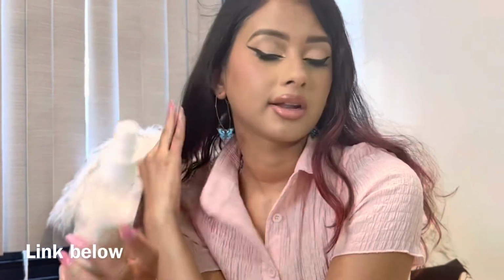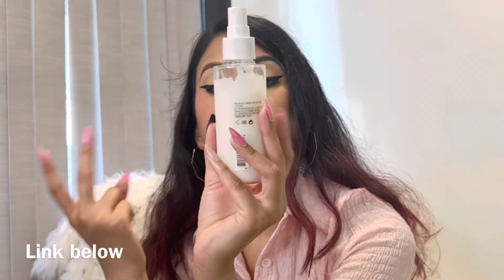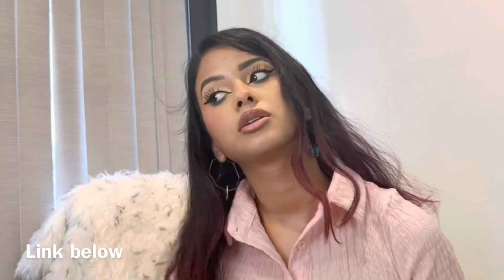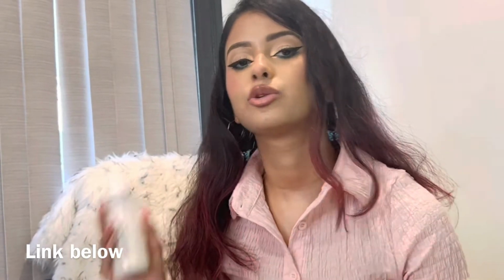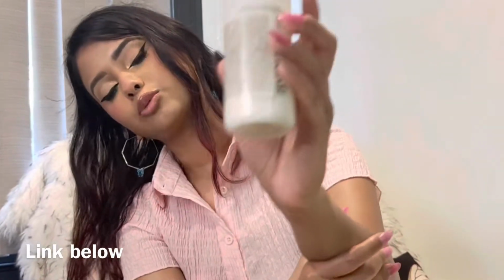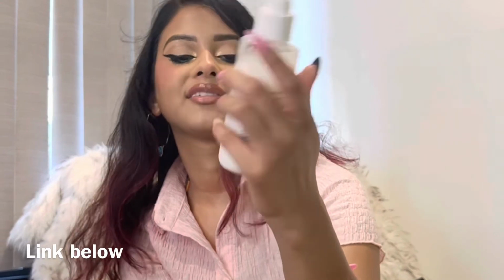So this does a lot of things. This gives you hydration, this gives you heat protection, and also fights frizz. You see my hair is looking a little bit frizzy right now. I didn't put this product in. If I put this product in, it will be very nice, no frizz, and also heat protected. So I highly recommend you get this one. It's probably going to sell out. It's the 4.7 ounce.